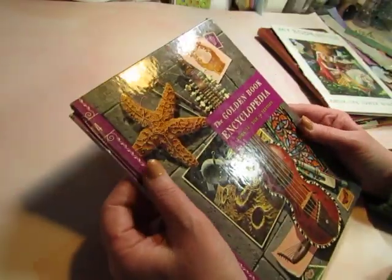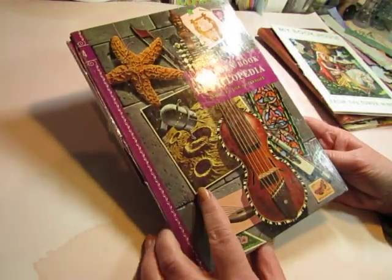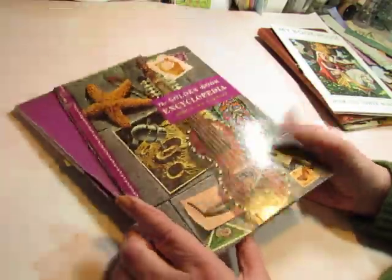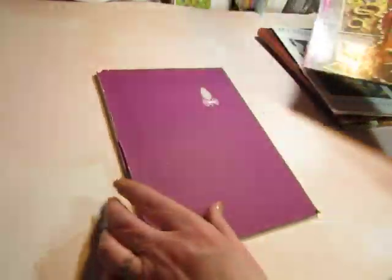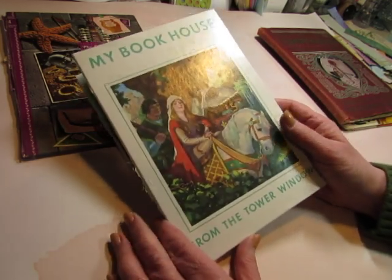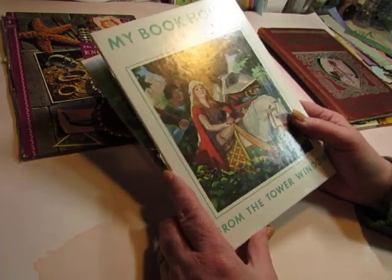This is one of the Golden Book Encyclopedia book covers that I have. And I like this cover with the starfish and the violin, that pretty beautiful artwork there. I love these covers. They're always so interesting. It's got the purple end papers. So this will be a glue book, and then I'm going to use one of my Bookhouse books from the tower window. Each of these glue books is going to be a different size. Love this picture.